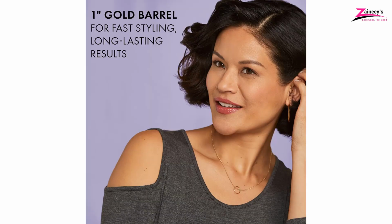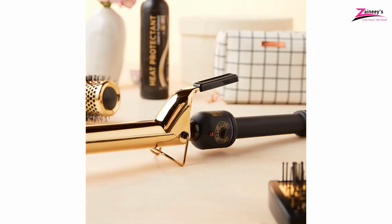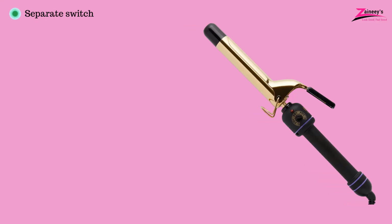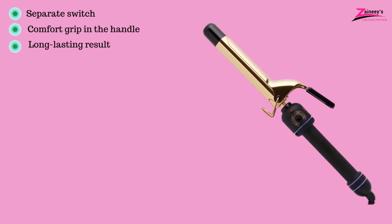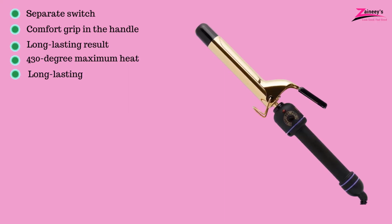It is capable of decorating your hair with different types of curls. You can make small and large curls easily with this iron. The fantastic thing is you will get 2 separate on and off switches. The grip is very soft and perfect for holding. The gold barrel helps you to get long-lasting results. The pros are, it has a separate switch. It also gives a comfort grip in the handle. It gives long-lasting results. It provides 430-degree maximum heat.